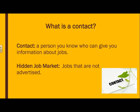Contacts help you find jobs on the hidden job market. The hidden job market is all the jobs that are not advertised. Your contacts can tell you about a job opening before it's advertised. Your contacts can tell you about job openings that are not advertised at all. They might just be known to the people in the company.